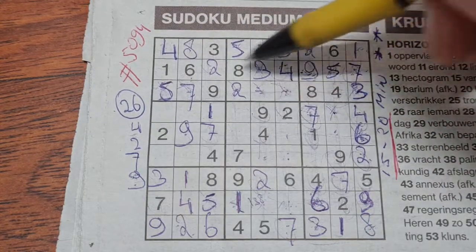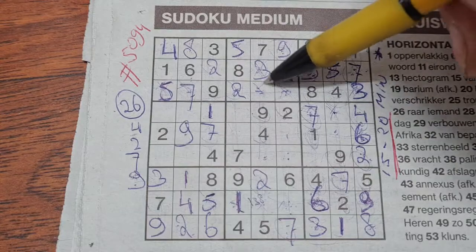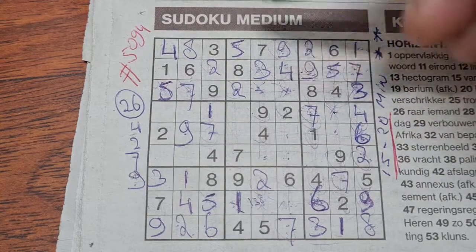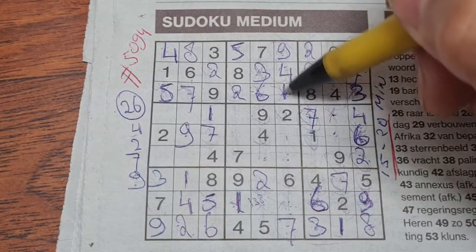The 1 is missing, the 2, the 3, the 4, the 5, and the 6 is missing. 1 and a 6. We have a 6 in this column. No 6 there, 6 should be here, and the 1 goes there.